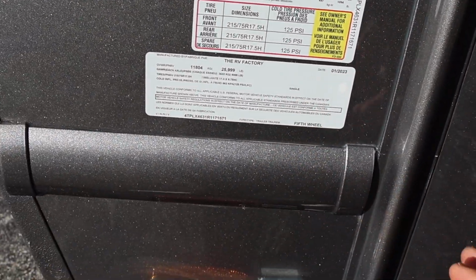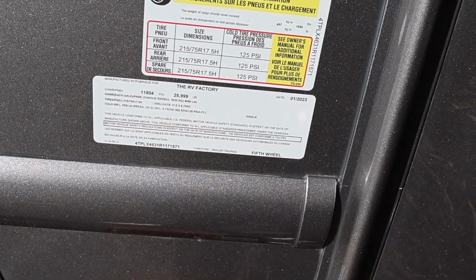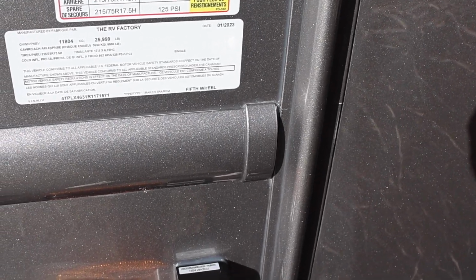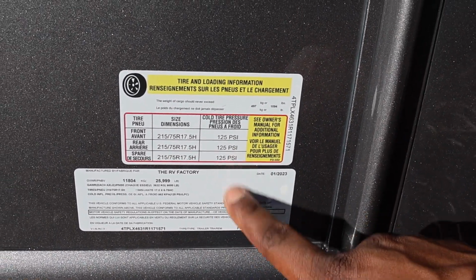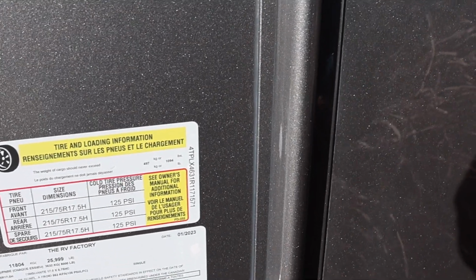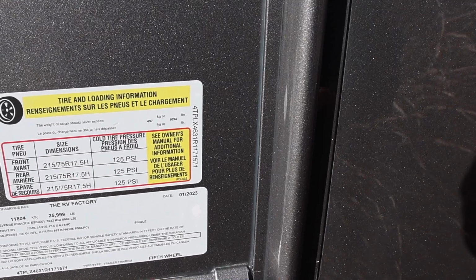I'm sure most people want to see what the numbers are. So this does have a gross fuel weight rating of 25,999 pounds. It's going to have 3 8,000-pound axles for a total of 24,000 pounds. And as I mentioned, I said 126 psi, but it's 125 psi for the tires too, so I apologize. But all in, you have a cargo carrying capacity of 1,094 pounds.